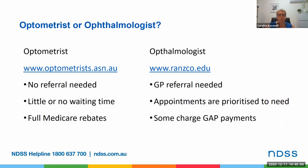A referral from a general practitioner, an optometrist, or other medical specialist is required to obtain a Medicare rebate for an ophthalmology consultation. Appointments are prioritized according to medical need, with red eyes commonly seen immediately upon referral. Others may take a little bit longer. For more information on eye health, go to www.visioninitiative.org.au.